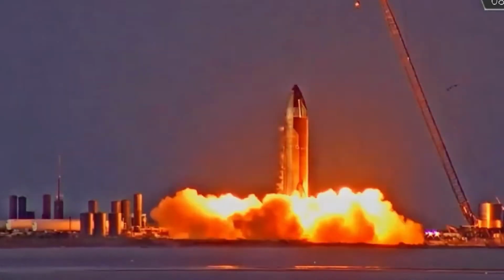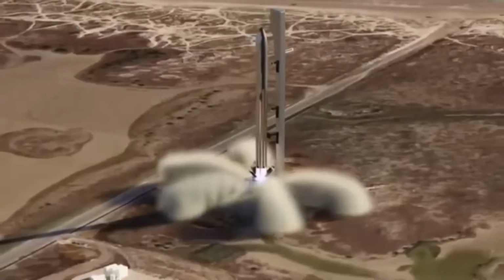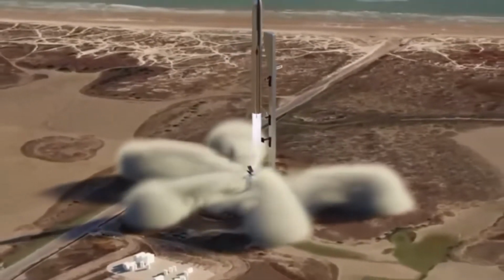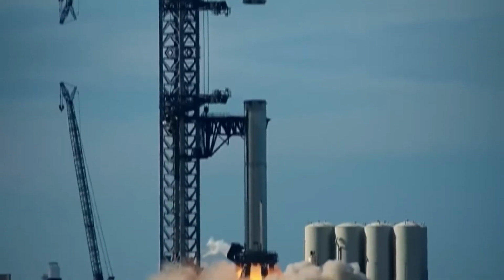Instead of firing all 33 Raptor 2 engines, just one Raptor 2 engine was fired during the test, and the entire test only lasted a few seconds. Engineers can gain a fair feel of an engine's performance before a launch by doing a static fire test. This helps the engine spin up to ignition, but the rocket remains on the launch pad.